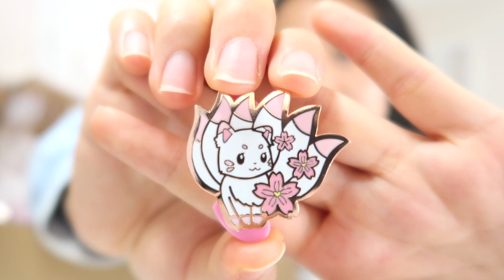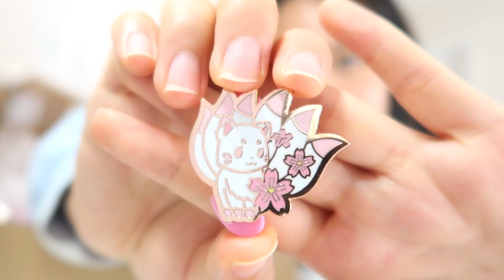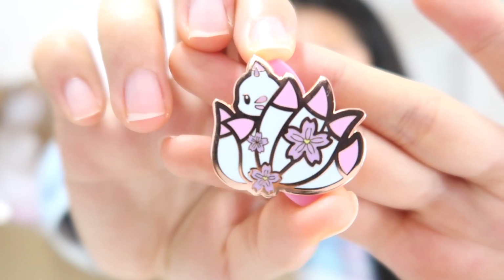My pins are getting bigger and bigger, so I'll show you guys the difference between my current Macabuns and my old Macabuns. And this is the purple or lilac version. I also have a blue version that I made into a keychain, and you guys will be able to see that on my shop.